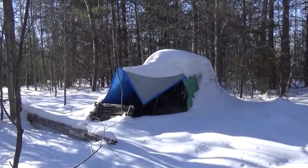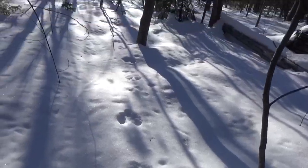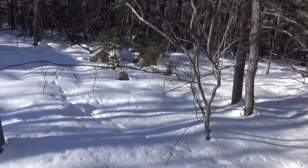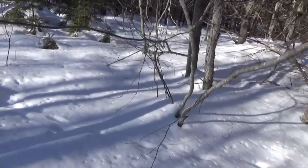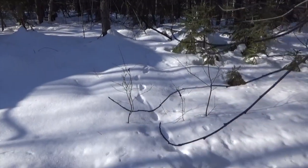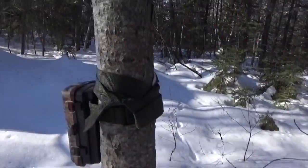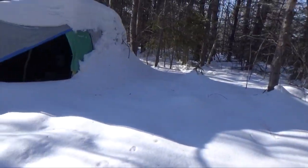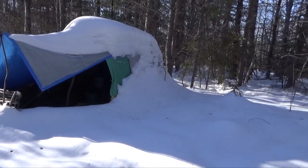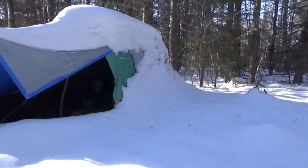As far as nearby footprints, there's a squirrel here, gray squirrel, and then there's another animal that walked around there, small dog or something. And here's my camera, looking in this direction. Not much, just some tracks right over there beside the shelter. Let's take a look.